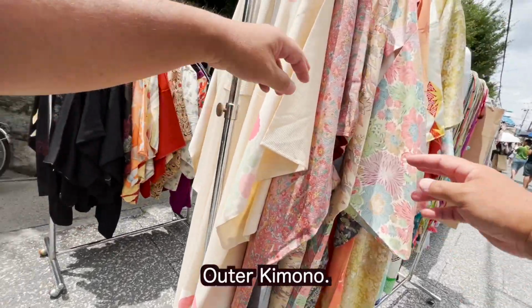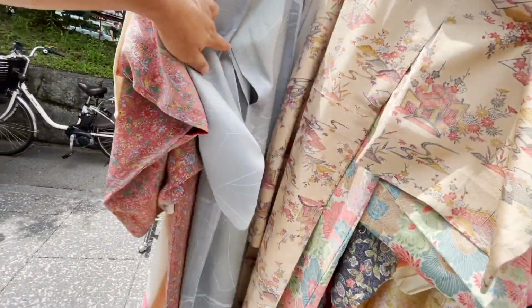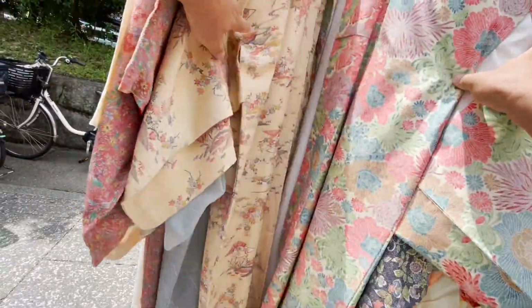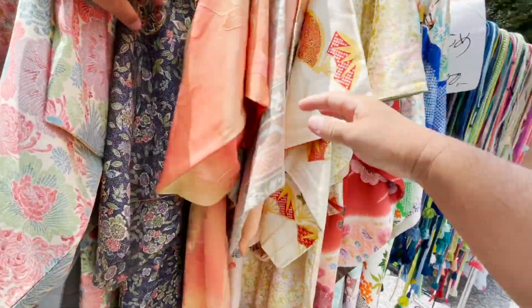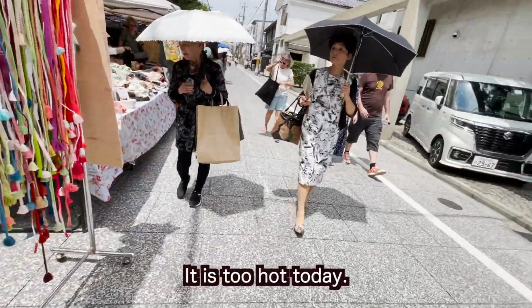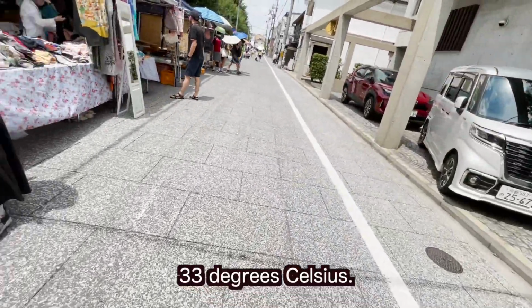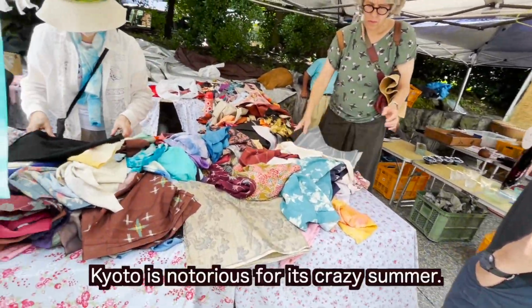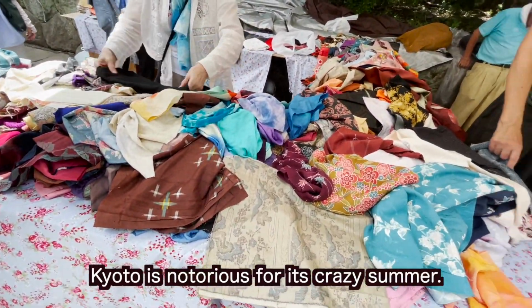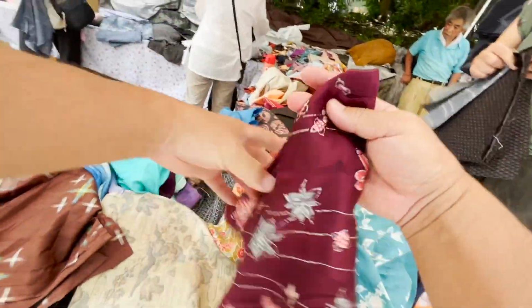Outer kimono. It's still hot today, 33 degrees Celsius. It can go up to 35 by noon, I guess. Kyoto is notorious for its crazy summer. Still, most vendors have shown up today.